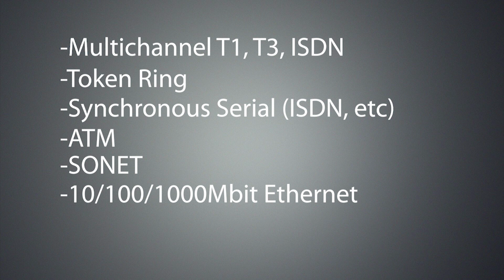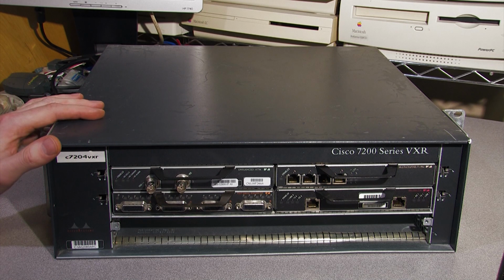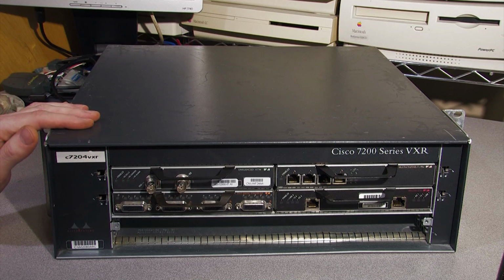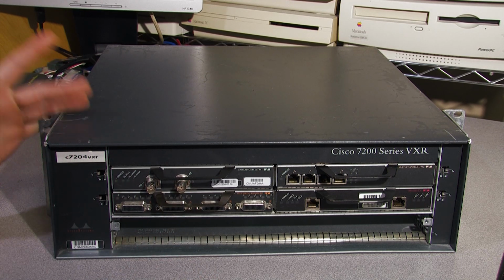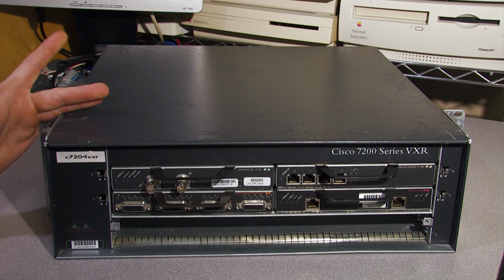Now let's take a look at my 7204 VXR and some of the modules I've obtained for my lab. So what we've got here is the 7204 VXR model. I purchased this on eBay a number of years ago. I was basically looking for a router for my Cisco lab, preferably one that supported all of these different types of modules. So I got this for pretty cheap on eBay because nobody really wants these things. They're not the most powerful routers, obviously, these days.